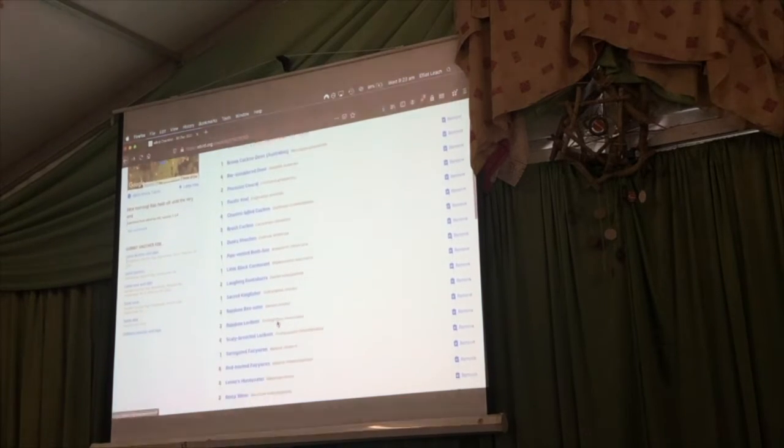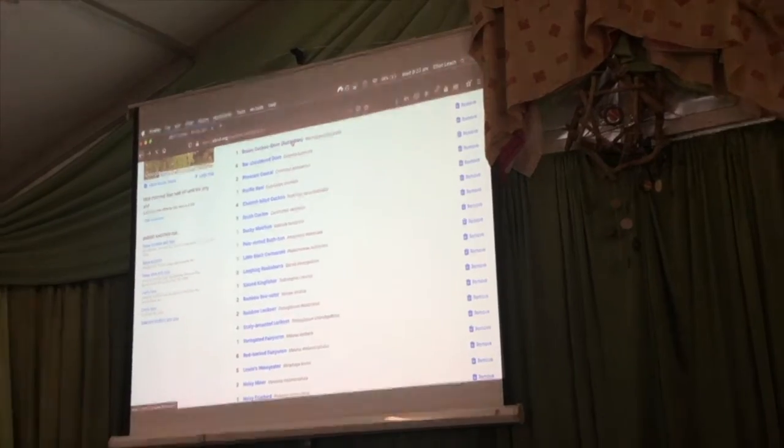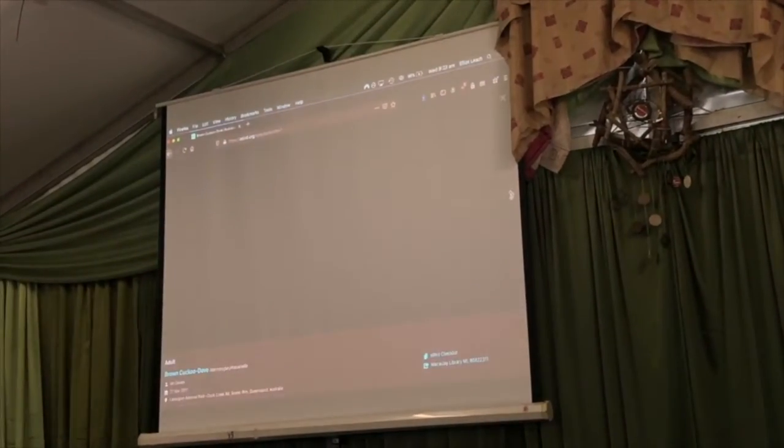All right, now we're into some of the doves. So we heard a lot of bar-shouldered doves, and we heard one brown cuckoo dove. Bar-shouldered dove is probably the most common thing you'll hear while you're up here. This is the other one.